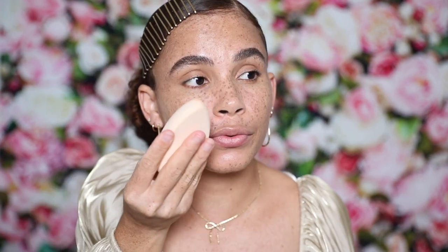It's genius because you guys all know that we hate when our powder ends up all over the place. Well, this keeps it compact for us and we can take out whatever the amount is that we need for our face. So I really, really appreciate that. And also, before I continue, the shade that I'm using is light medium. I'm going to press this into my face like boom, boom, boom.